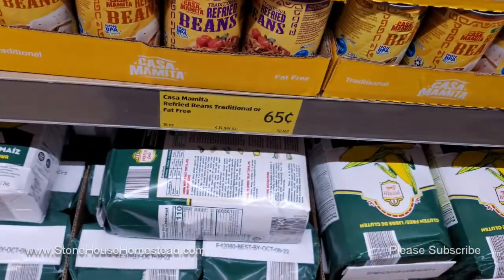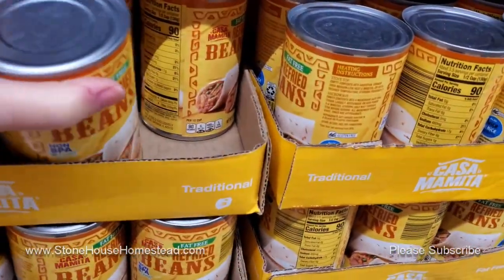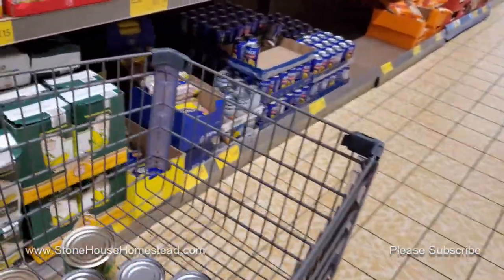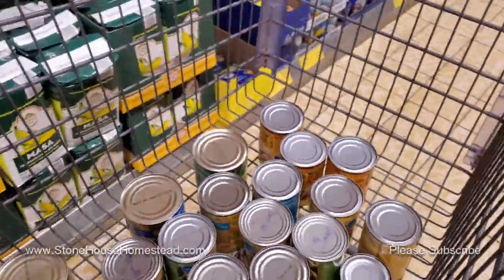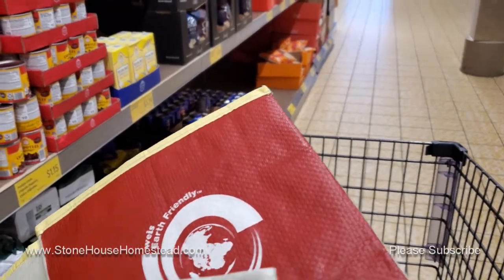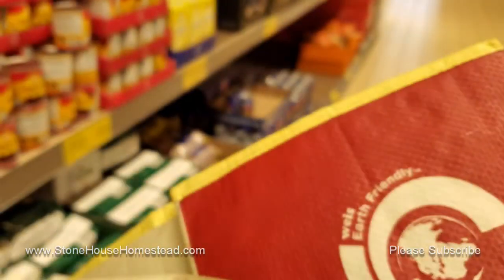All right, so those are 65 cents a can, so I'm gonna get 3 of these. Now again, the refried beans are something I can make pretty quickly in the Instant Pot. However, it's nice for a quick meal to have some refried beans. So let's add that to our total. All right. Oh, there we go. $13.97. Onward and upward. Let's see what else we can find.